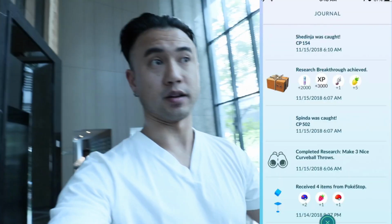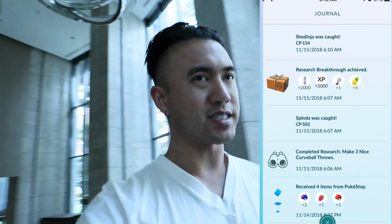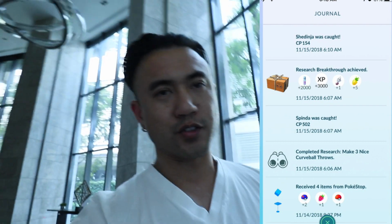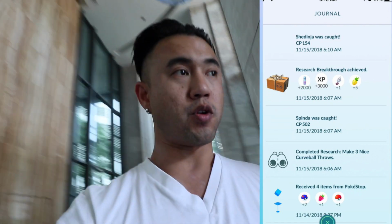As we've all seen on the news already, the Sinnoh Stone has been released to the public, and you can get them from Breakthrough Research. I still think it's possible to get them from Pokestops. It's pretty much rare, like how evolution items used to be when they got released, so I wouldn't stress too much about it. But at the moment, they're just coming out from Breakthrough, and you can use it to evolve certain Pokemon into Gen 4 Pokemon.